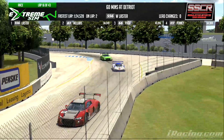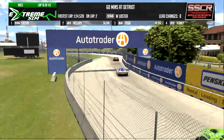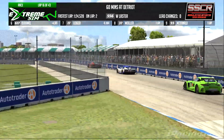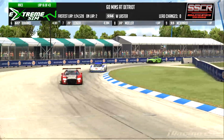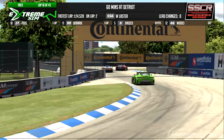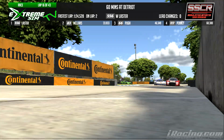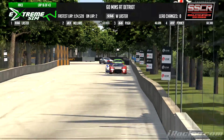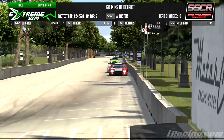All the way right now, he has made his way through quite a bit of it, still working through the GTLM category. Looks like so far for LMG it's a smooth race. Hard on the gas, spun the tires just a little bit, able to get up and going.